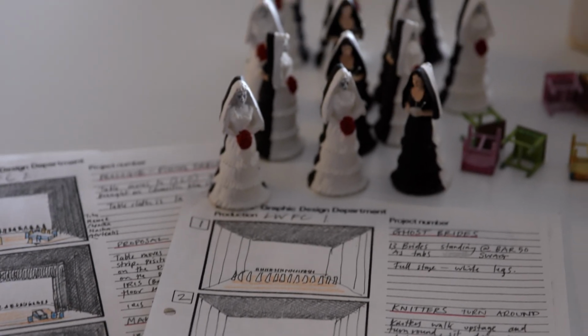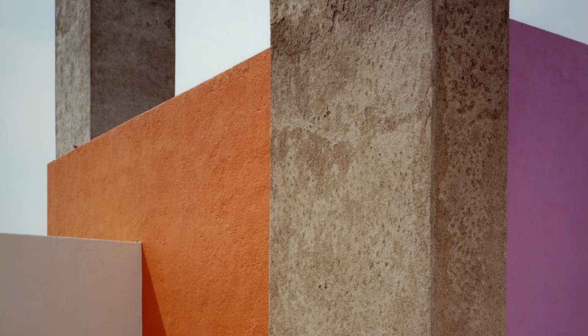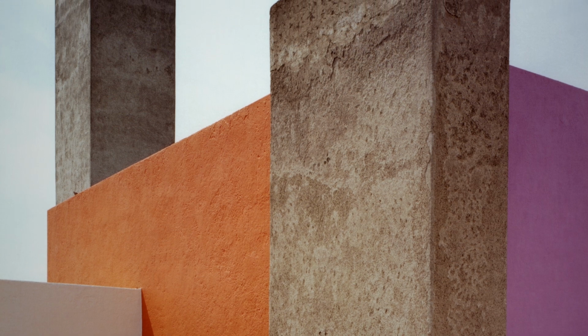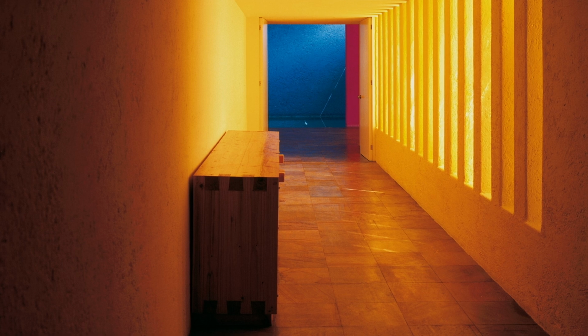I was doing a lot of research, and Bob, the designer, came up to me and he said, can you just look at the architect, Luis Barragan, a Mexican architect. His style is quite similar to how Bob approaches design. It's very graphic, it's very colourful. And what the interesting thing was is how light moved around Barragan's buildings. And we thought that was quite good as a translation on stage.